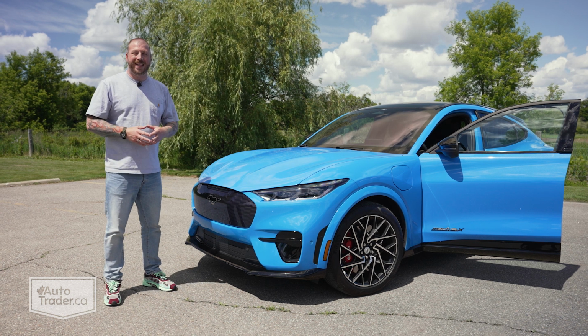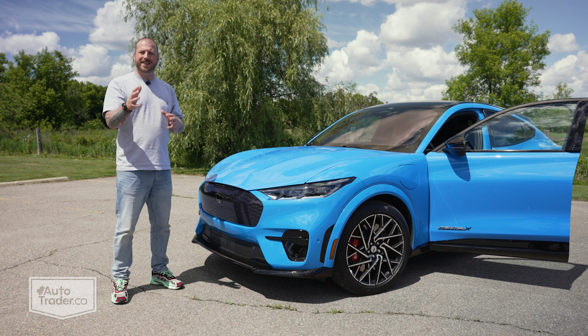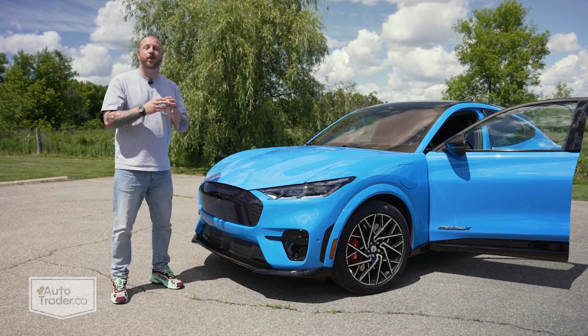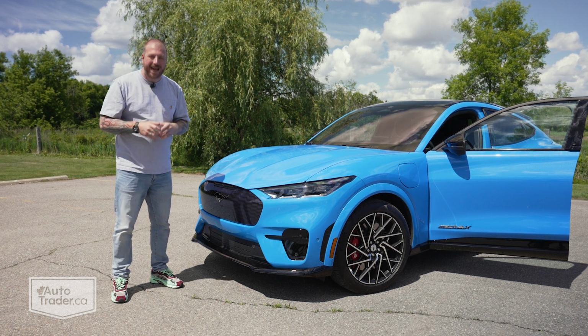I'm going to hit you guys with a bold opinion and say I think the Mach-E is stunning. I'm even going to take it a step further and say that I think all these Mustang-inspired design elements, they look better here than they do on both the coupe and convertible. Sorry, not sorry. This thing is amazing to look at.